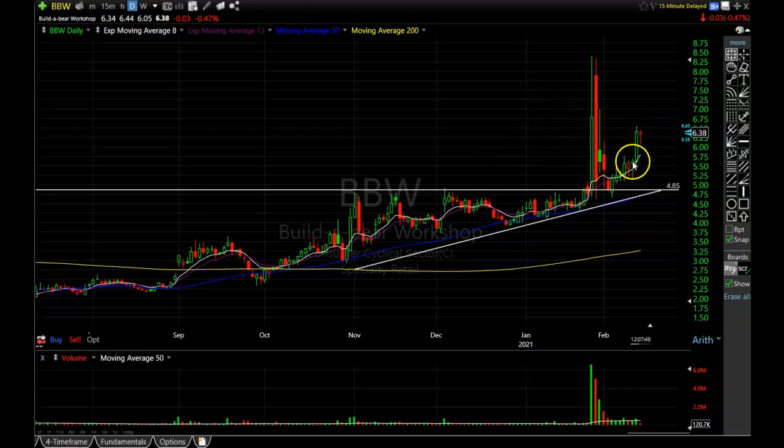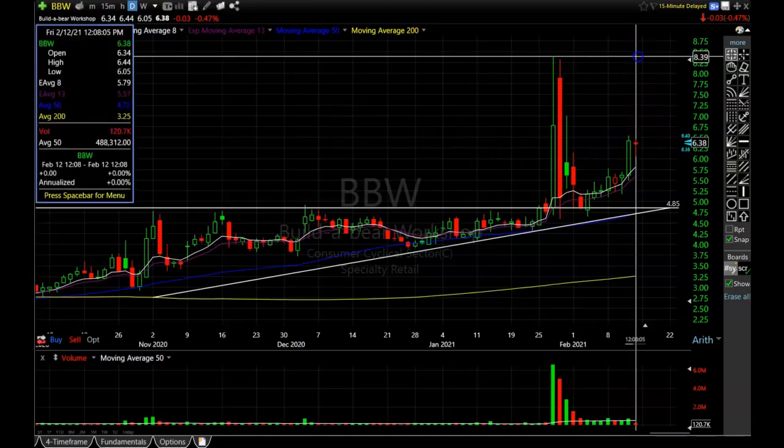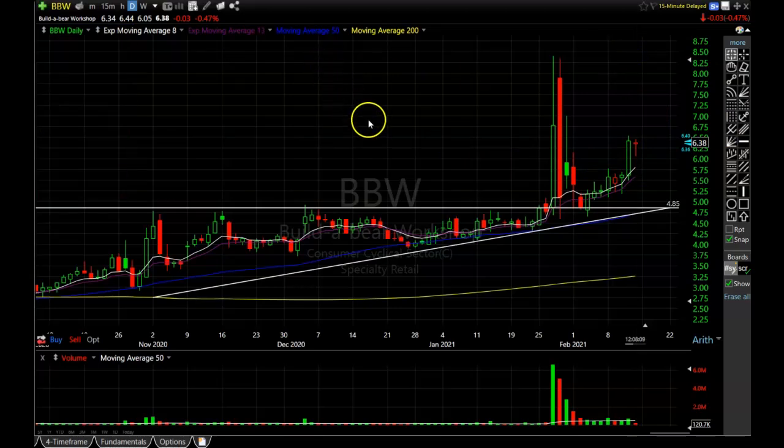And now it looks like it is jumping higher, and it is having an inside day at the moment, which of course represents strength. So if this thing can continue to hold above that 8-period exponential moving average, there's no reason to think that it couldn't be moving up higher in the near future and possibly testing the highs that it made just a couple of weeks ago. So BBW, I think, is an interesting play. Might be a short squeeze candidate, who knows, but BBW should definitely be on your watch list.